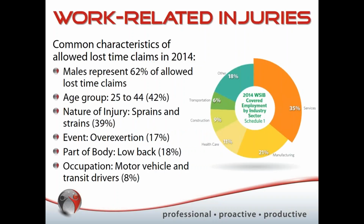To start off, I think these are statistics that really speak for themselves. When we talk about work-related injuries, these are the latest WSIB injury stats that we have, from their statistical report from 2014. We don't have 2015 yet, but we're looking at some pretty big numbers here. 62% of all male claims represent lost time claims. We're looking at age groups from 25 to 44. That's a big span.